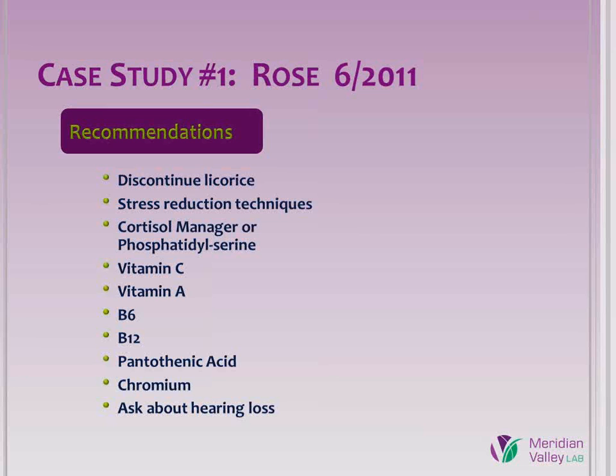So in Rose's case, I would recommend that she discontinue the adrenal support protocol or support formula that she's taking that includes licorice and Panax, because the licorice is going to keep increasing her cortisol. It's also going to prevent her making more cortisone, which is the storage form, because it increases the half-life of her cortisol, so it's not going to be going into cortisone.